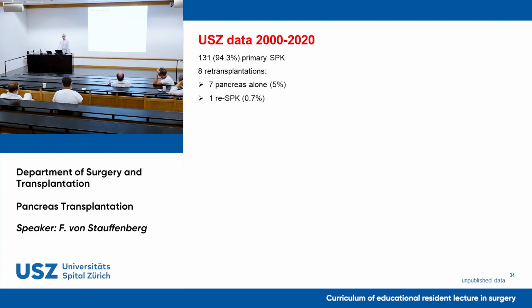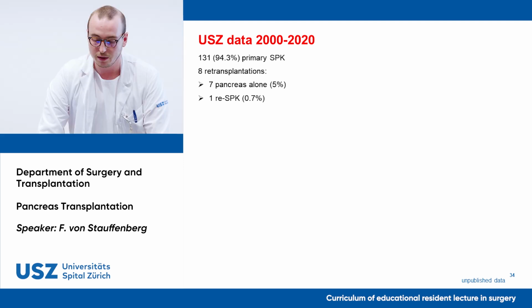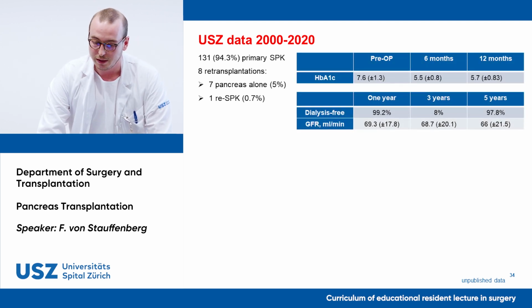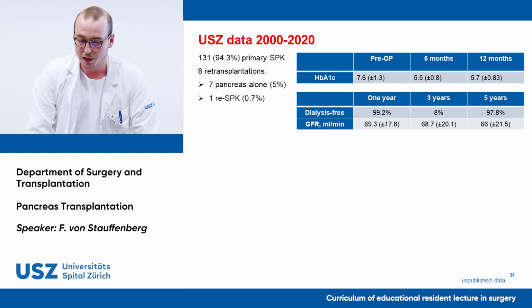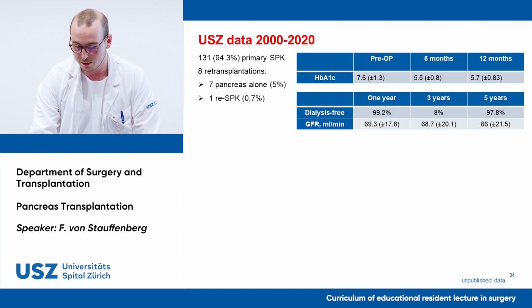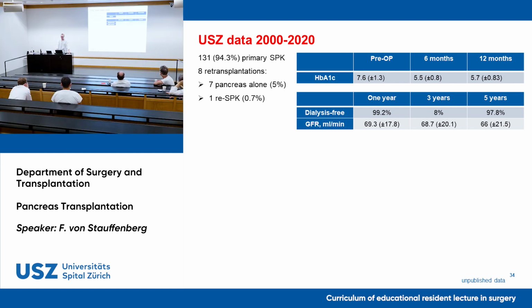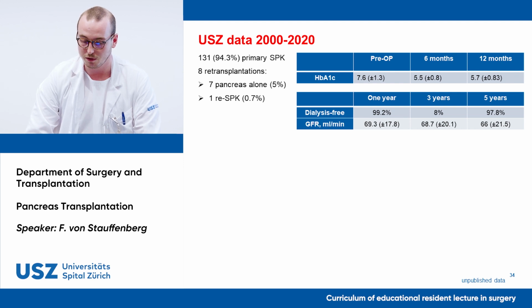We performed 139 transplantations and 94% were primary SPK procedures. As you can see here, the HbA1c control was reached after 6 months and was stable at 12 months after the transplantation. Also, kidney function was good. As you can see, the patients were dialysis-free at nearly 98% 5 years post-transplant, and the GFR remained stable above 65, also 5 years post-transplant.